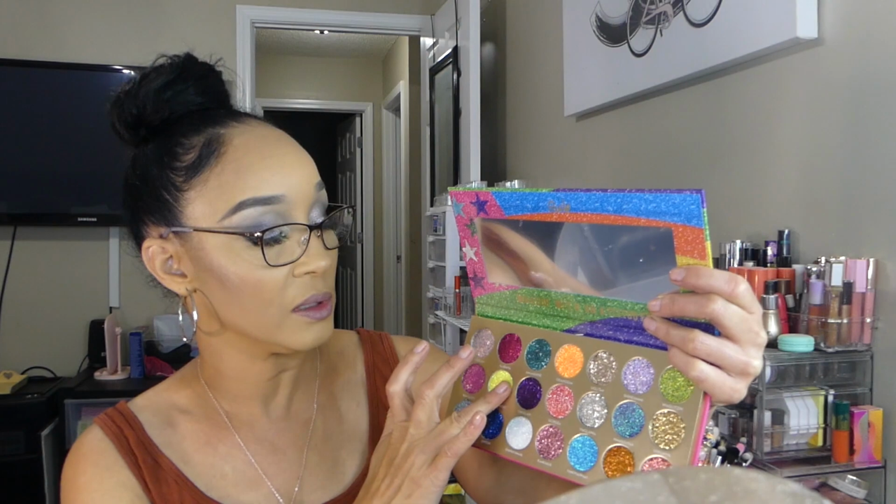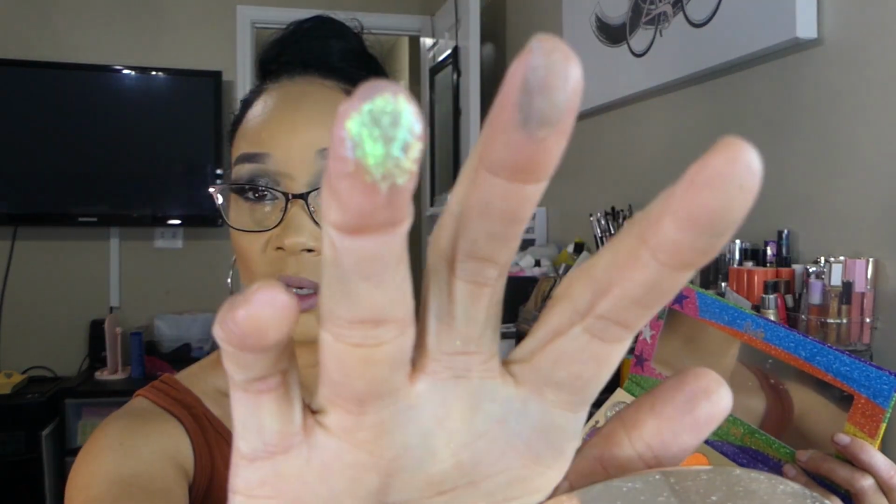Now, I have never used them or applied them to my eyes. But I'm definitely looking forward to it, because I like glitters and shimmers. These are really pretty in person. I don't want to bother the glitters. Let's just swatch one. Let's do, I don't know, they're all so pretty. Let's do the yellow, the second yellow on the second row. Ooh, yellow greenish. Pretty.